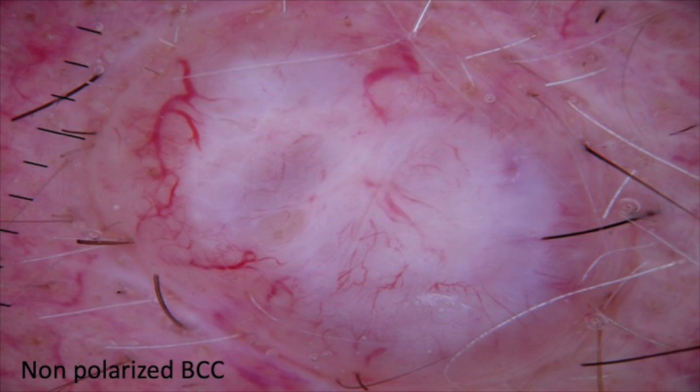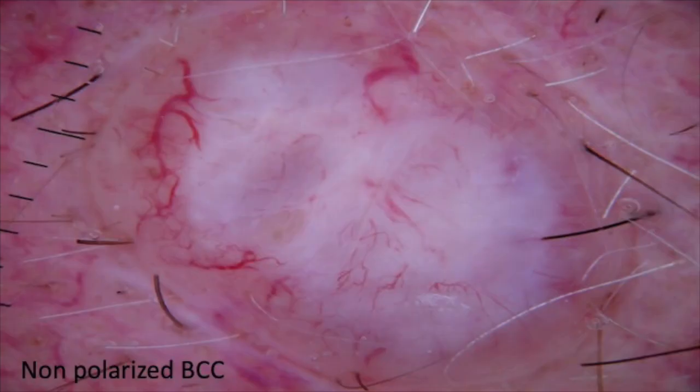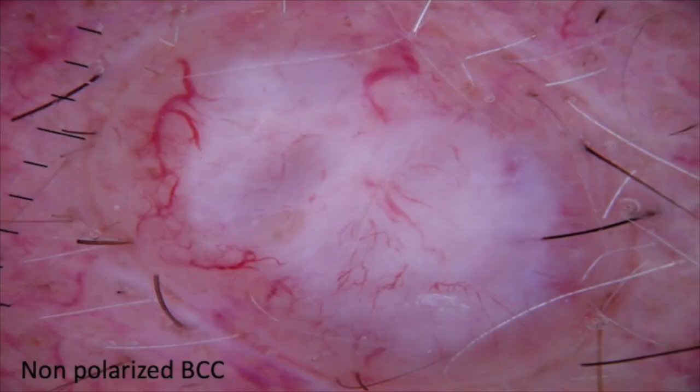So here's a basal cell carcinoma that you're viewing with non-polarized light. Here is the same basal cell carcinoma seen with polarized light. Go back and you'll see these shiny white blotches and these strands. So when you see shiny white blotches and strands, it's also a feature of basal cell carcinoma, highlighted here as well. Now that previous basal cell was not so hard to diagnose because there are arborizing vessels.